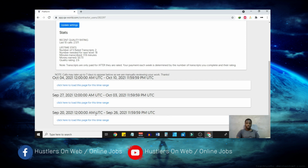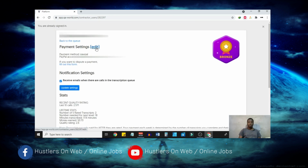And then in this section here, you will see where you have your files, the ones which you've already transcribed and all that stuff. How do you get these ones, like the bronze and silver and the gold? What happens here is that you get these after a number of files that you've worked on, and those files must have a rating of 5 stars. So, as you can see here, for me to get the silver medal, I have to have 18 of my files rated 5.